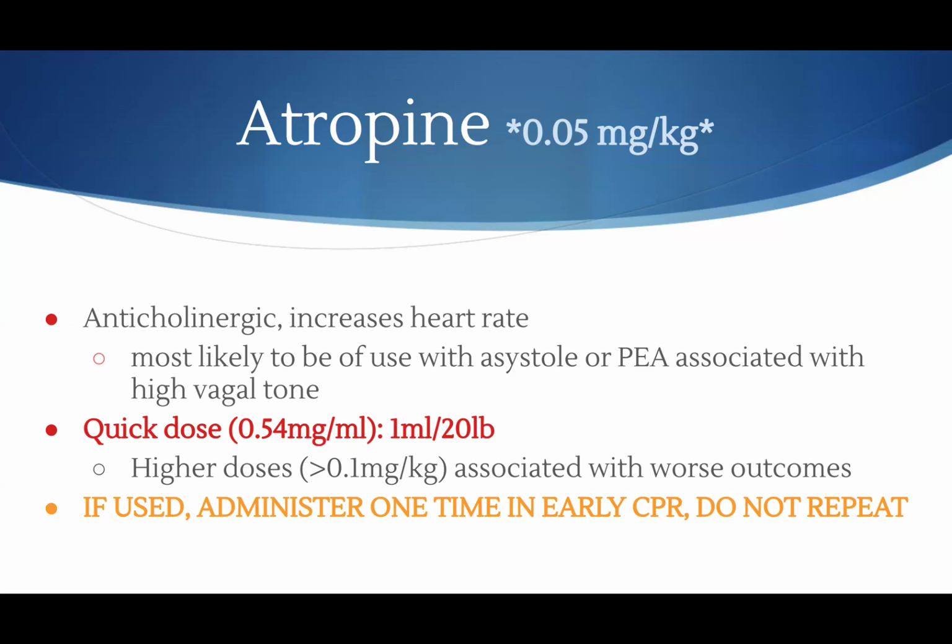Again, in orange at the bottom here, the big change is that we're no longer giving it every other compression cycle as we previously had been. We're no longer giving it every 3 to 5 minutes. If we're giving it, which I recommend, it's worth a try for sure. I don't feel like it's harmful to give, but if we are giving it, we're giving it once early on in CPR and that's it. No repeated doses. So one time at the beginning of the code, and then from there on, we're only giving our reversals or our vasopressors.